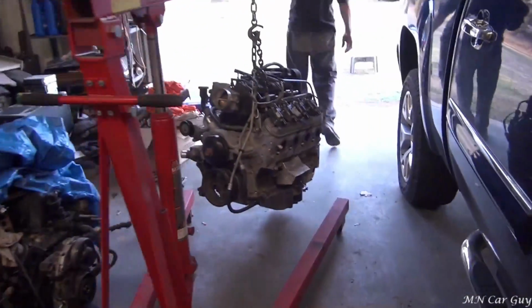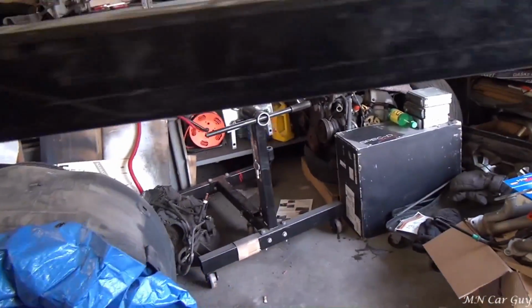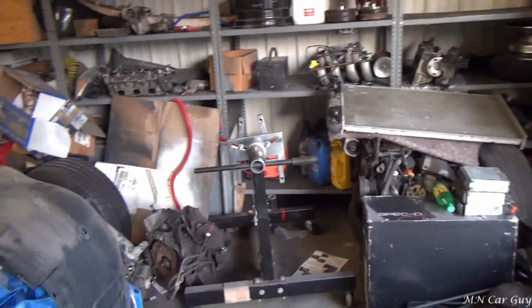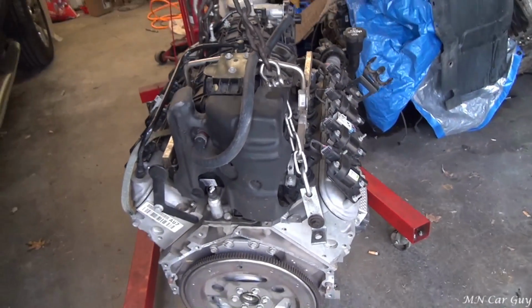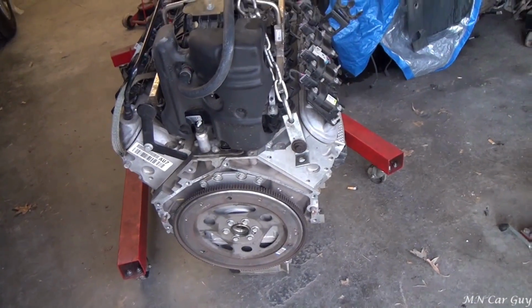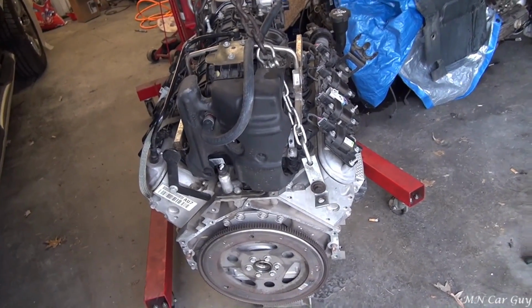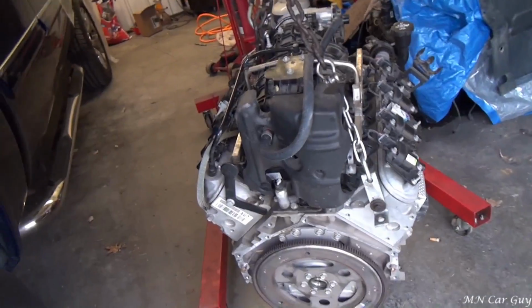Anyhow, that's where we're gonna call it for the day. We can just leave this hanging for now. Eventually we'll put it on the engine stand, but we couldn't find bolts that would work with this motor. So we'll get some. But the problem was the transmission mounting bolts were just too damn short. All right, well, next step, we'll be showing off how the install goes.